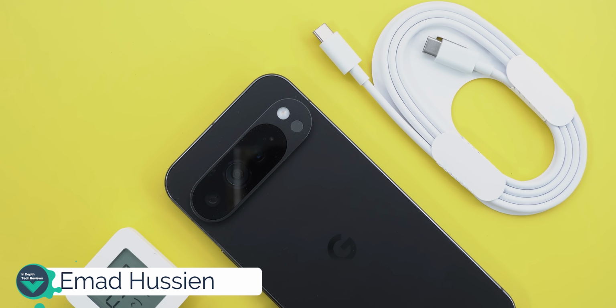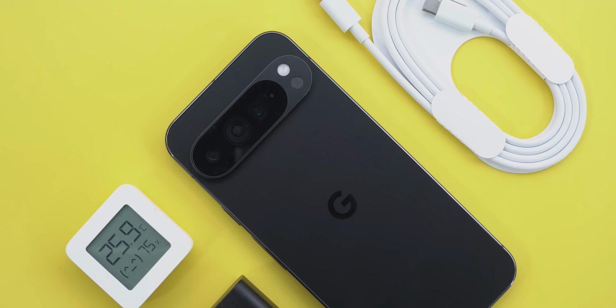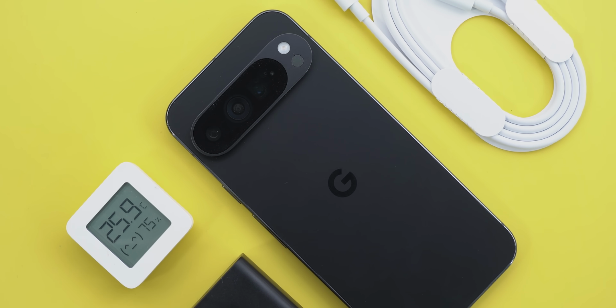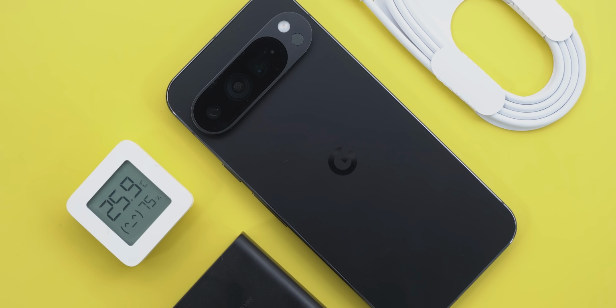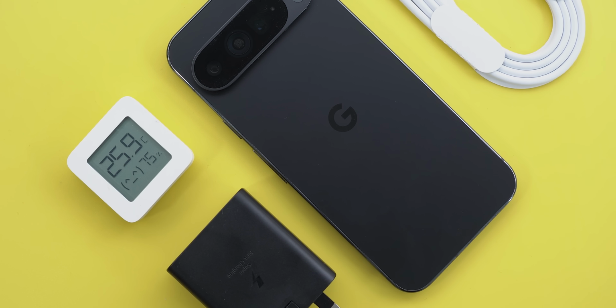I received a lot of questions about the 9 Pro XL battery life and cellular network stability. So in today's video, I will do a battery test on cellular data to give you an idea about how much screen on time you would be able to get on the latest flagship from Google. So without further ado, let's jump in.